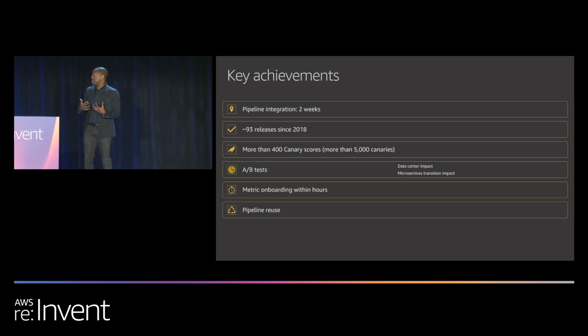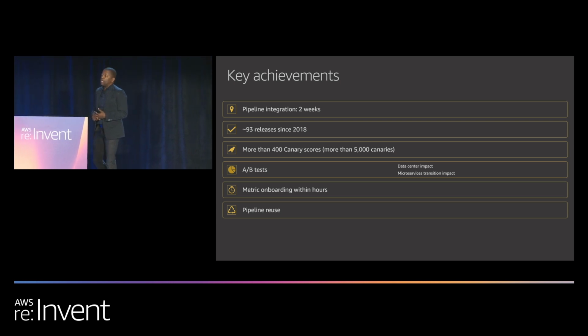And since we've adopted this pipeline, we have been able to execute on a run rate of about 100 major and minor releases per year, with each release running about 5,000 Canary scores per release. That's been really critical for us to do quick go, no-go decisions, and quite frankly, really reduce the number of change-related outages. We've also been able to extend the number of use cases that we applied to the same pipeline, whether it's evaluating different data centers, evaluating different service layer implementations, or even anomaly detection.